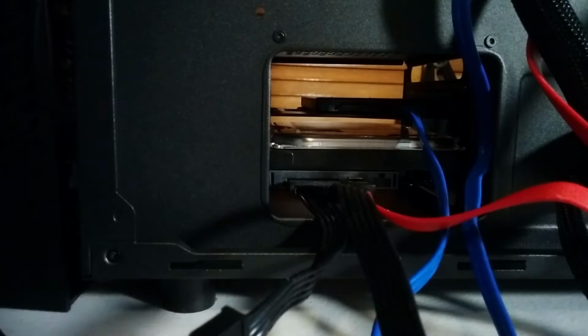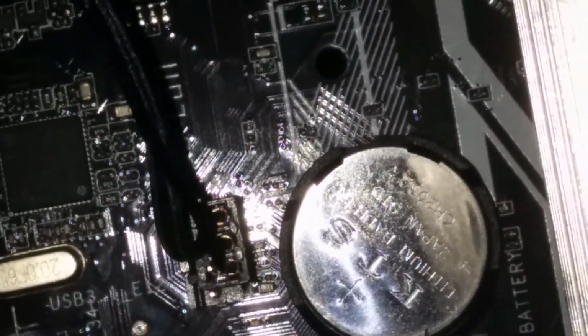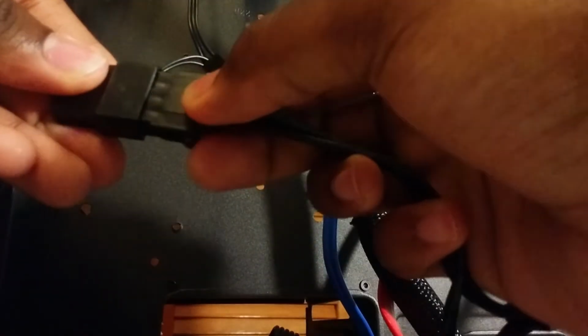Something else I forgot to mention is plugging in all of the fans. My board only has one header, so you'll need to plug in the exhaust on the header and grab some Molex cables from the power supply and plug in all of the fans that way.